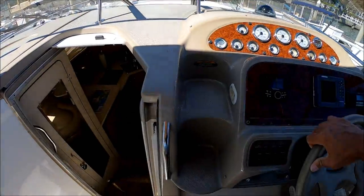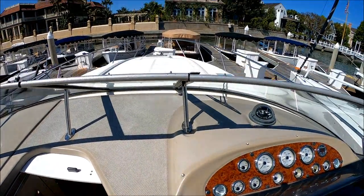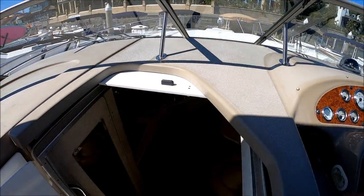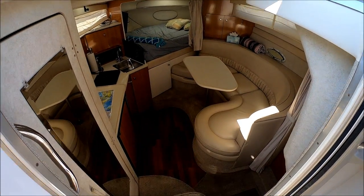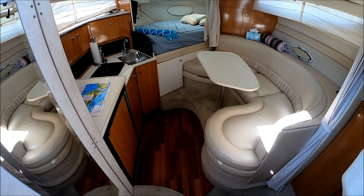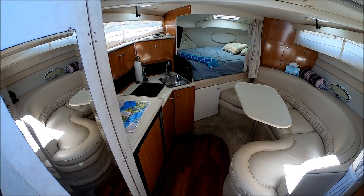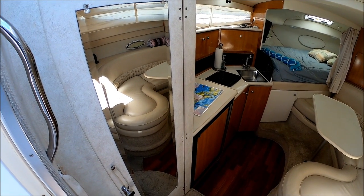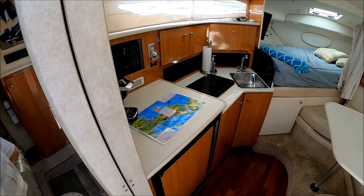Bow access is nice and easy. Up the step, out through the window, and out to that great lounge pad right there. We enter the cabin through this bifolding door. And right in front of us, we can see we've got upgraded flooring, and you can appreciate just how much volume there is on this vessel. Immediately to port, we have our head, fully lined fiberglass with a pull-out RV-style shower.